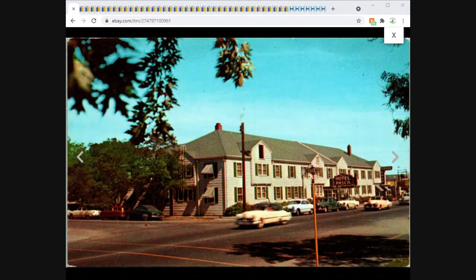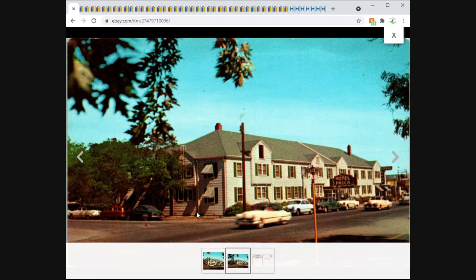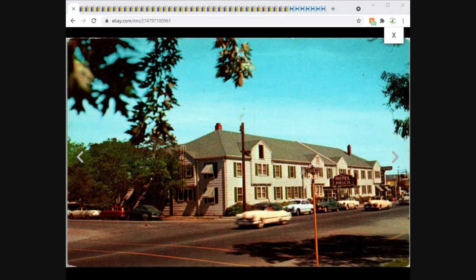Next. This is Pasco, Washington, my home state. The new Hotel Pasco. I've got a couple of these. This is the first one that sold. Was able to do a multi-quantity listing. That's always great. I like when they have the cars in motion and you kind of get the blur of the motion of the vehicle. I don't know if that's a thing, but I like it. I think it's cool. This one sold for $3.95 and free shipping.